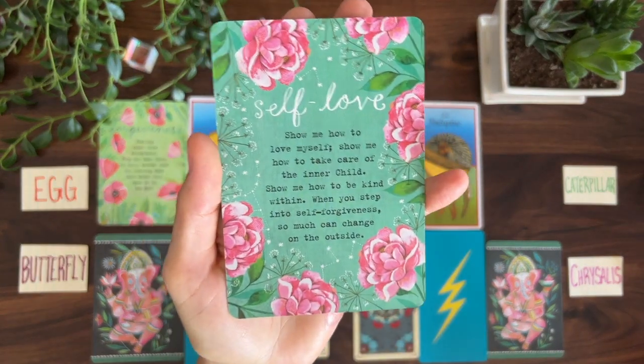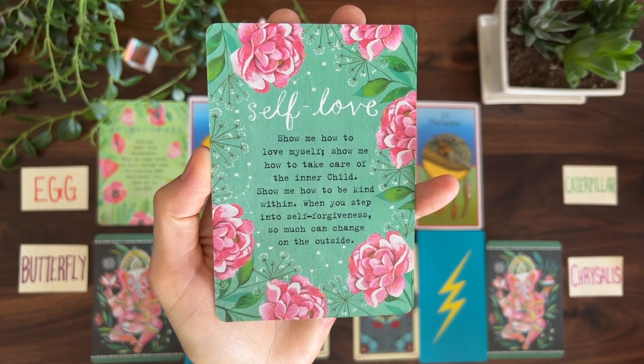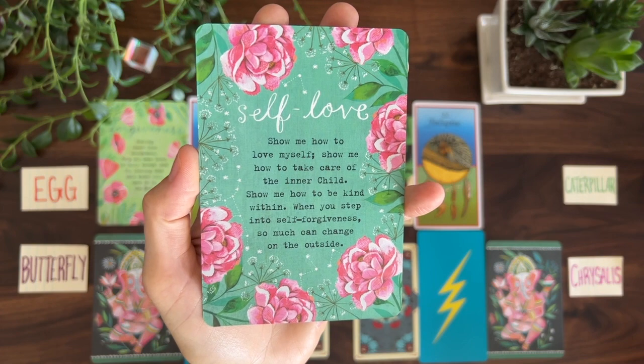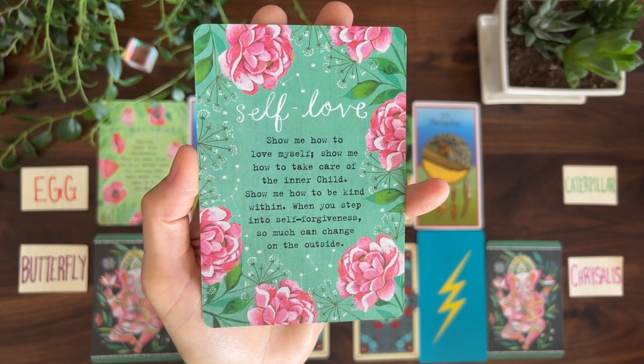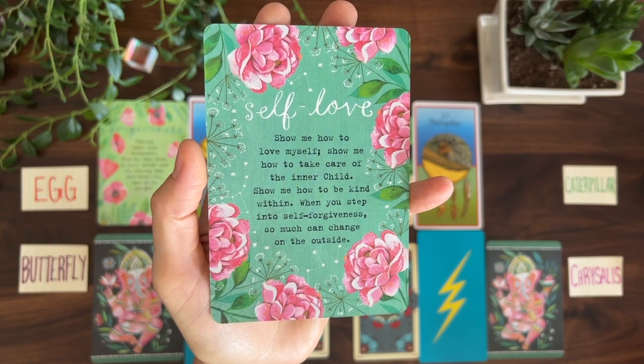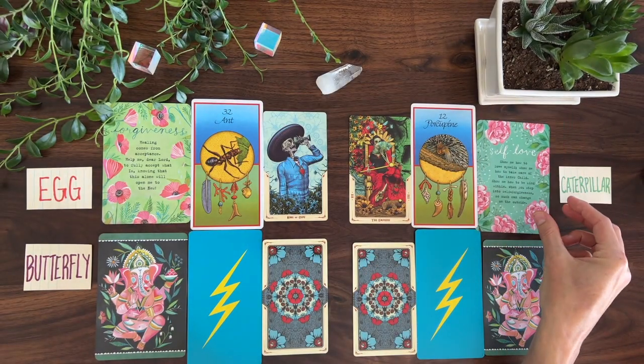And then we have self-love. Show me how to love myself. Show me how to take care of the inner child. Show me how to be kind within. When you step into self-forgiveness, so much can change on the outside. Very interesting.